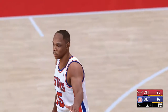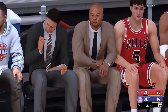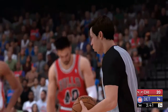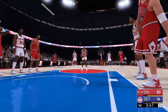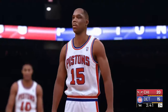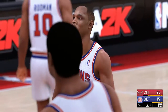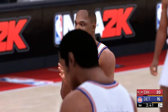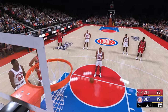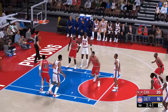For Detroit, they have had 2 chances at the line already, making them both. Taking 2 shots. 2 shots. And that one falls for Johnson. He's perfect from the line this time.